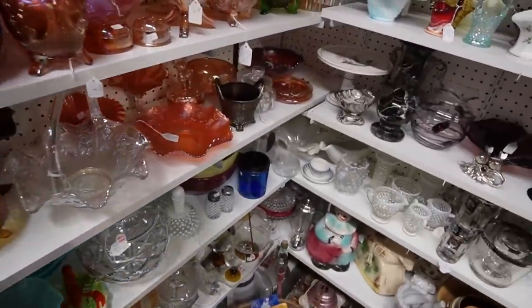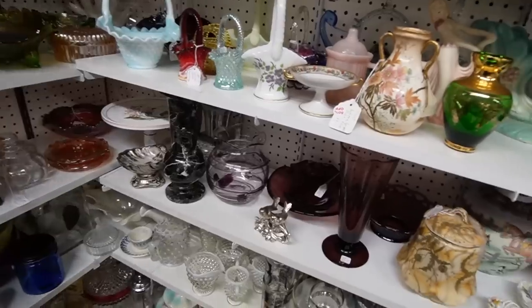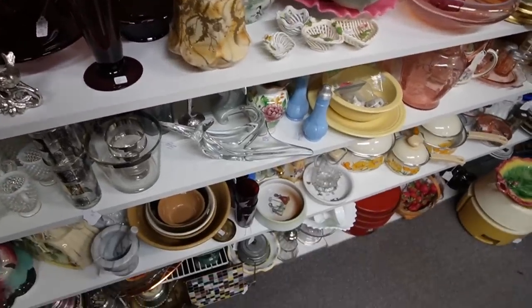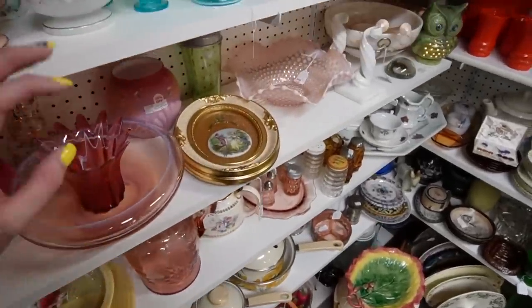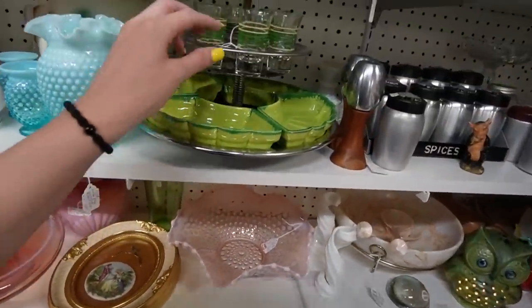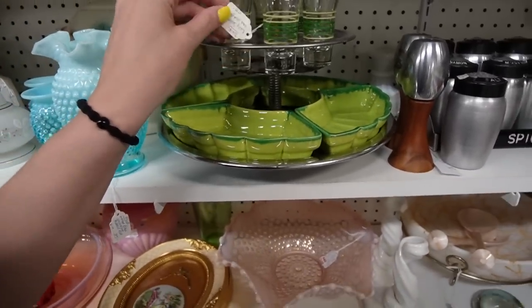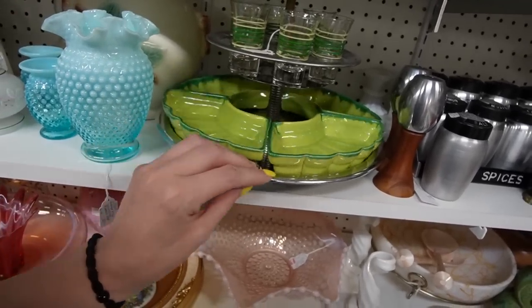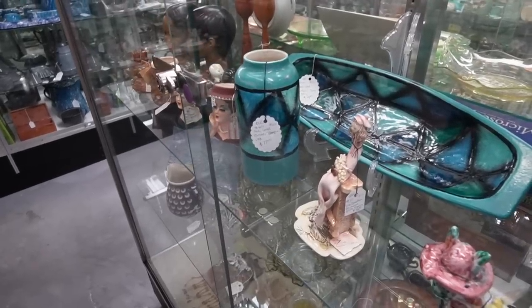So I'm walking through just one more time to see if there's anything else that catches my eye, but obviously there's a lot in this booth that catches my eye. There's some beautiful things. Since we just got started, I'm gonna be a little bit more conservative with picking stuff up. But this is a really neat set, look at that. It even has a Bakelite handle there. $58. That is neat.